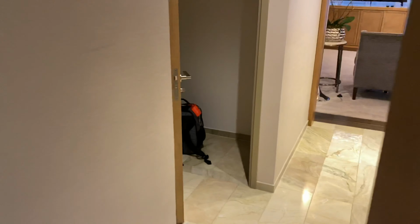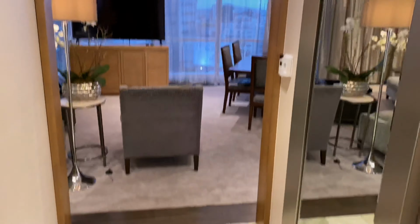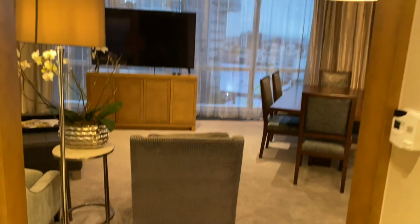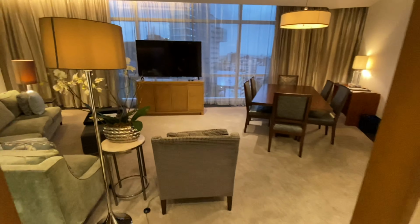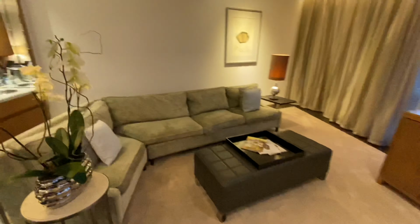You have a little closet here for some storage, and then on the other side of the walk-in, you have this first little bathroom, with a nice sink, mirror, a toilet. So that's your first little nook. Now, as we walk into the main room here, this is the part that is the suite. And it is pretty sweet.